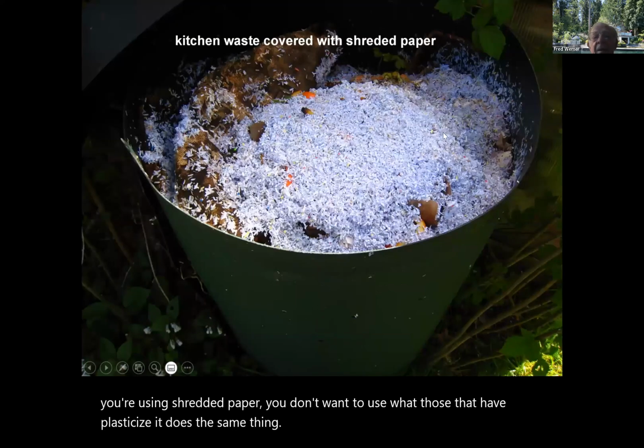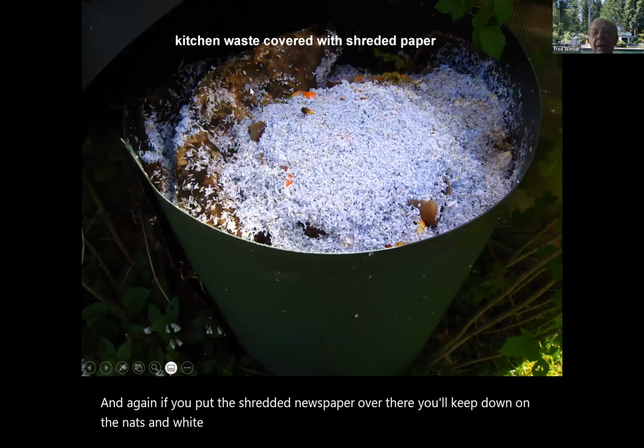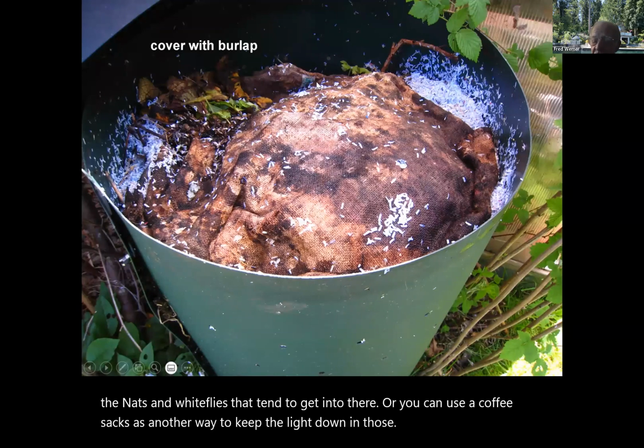And again, if you put the shredded newspaper over there, you'll keep down on the gnats and white flies that tend to get into there. Or you can use coffee sacks as another way to keep the light down and those flying critters out of it.